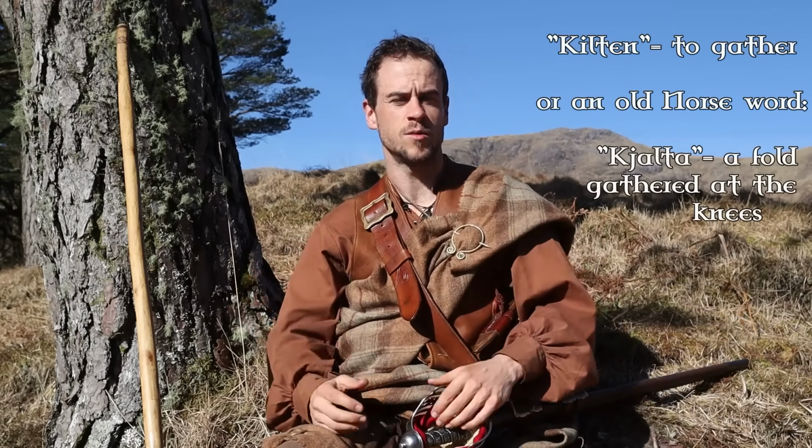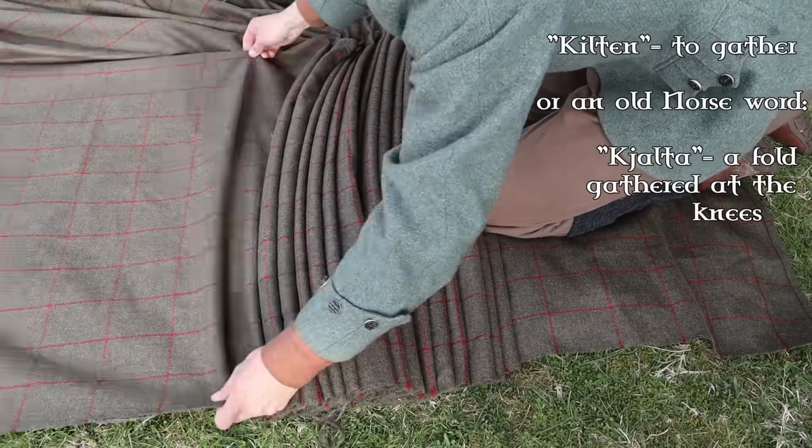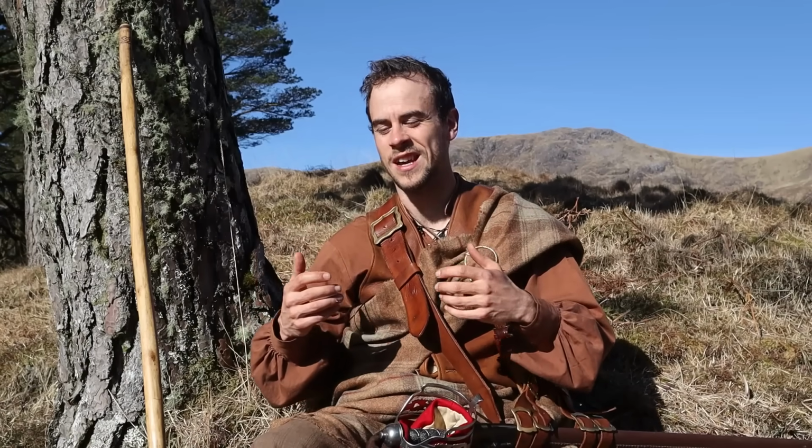Now the word kilt probably comes from an old English word, kiltin, which means to gather, which probably refers to the way you gather the pleats at the back of it when you wear it. But for this video, I'll mainly refer to it as the plaid, as that's the shortest and easiest one for me to say. And these words come from the Gaelic plaide, which means blanket.